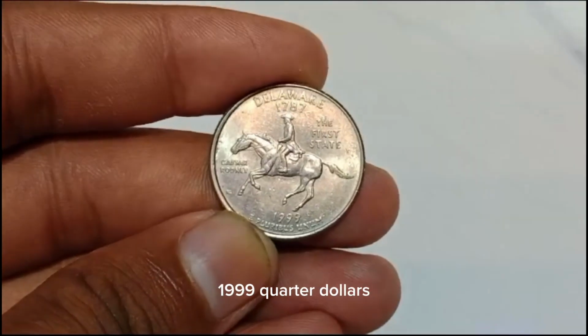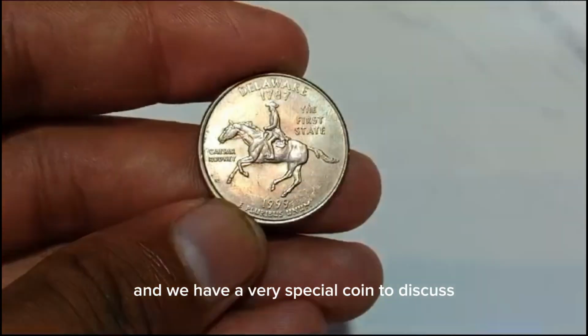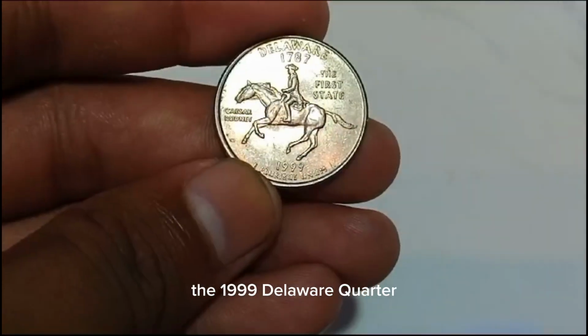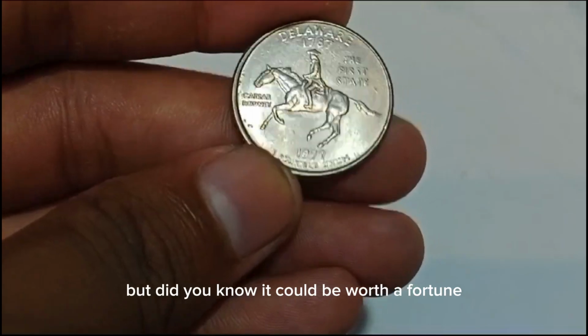Next, 1999 quarter dollars. We're diving deep into the world of collectible coins, and we have a very special coin to discuss, the 1999 Delaware quarter. You might have one in your pocket right now, but did you know it could be worth a fortune?